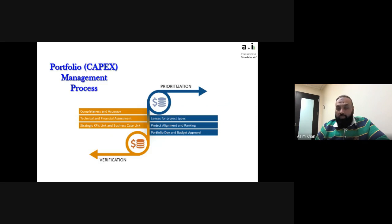Technically and financially, is the project sound? Does it make sense what the project is saying? Is it going to be able to deliver that? And then again, going back to that linking, are we linking a project properly to a strategic KPI? Does the business case make sense, that it's going to be able to help us close the gap in that strategic driver that we had?